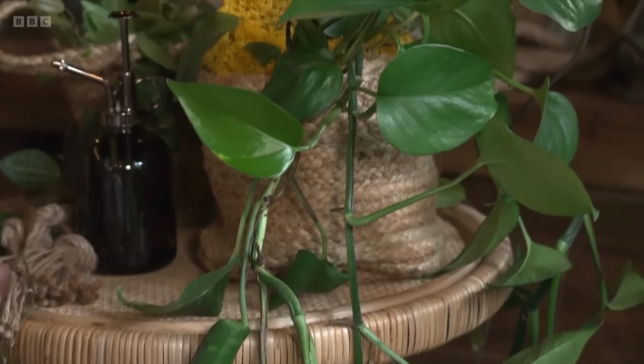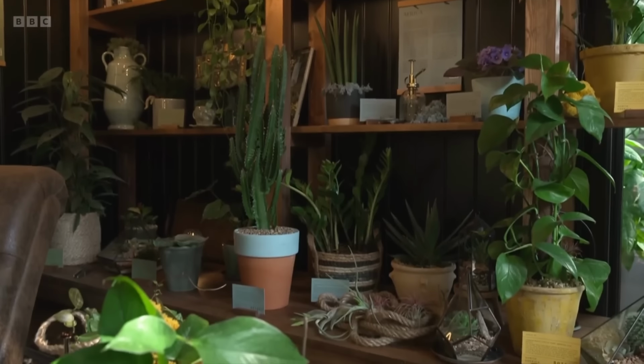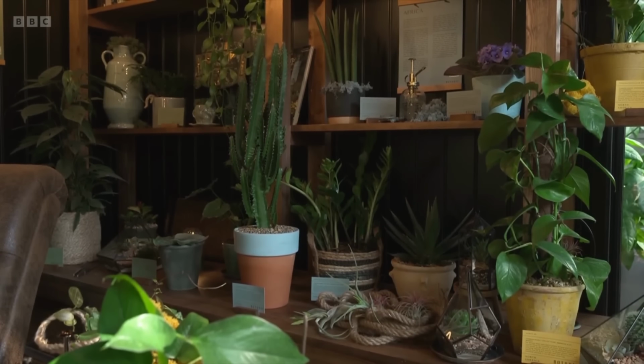But that's the thing about house plants, that they are from all over the world. You've got so many different conditions. So therefore, there is going to be something that you can grow for your home. Well, there's a whole world of plants out there for small gardens, so let's go and explore, right?